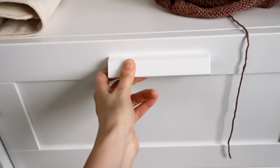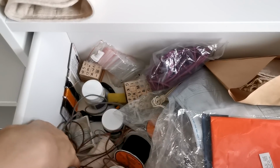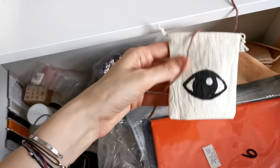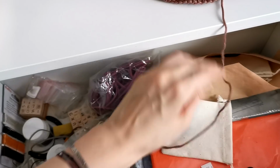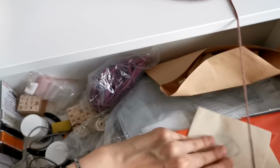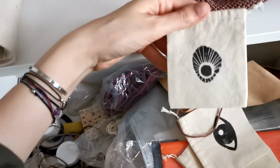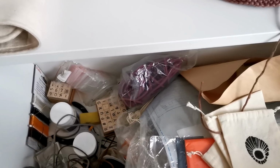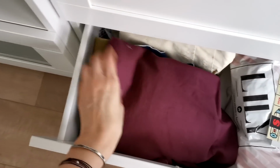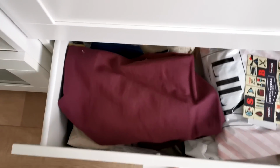And here in the drawers, I have everything for packing and stamping. Yeah, I even made such handmade and hand stamped pouches. I carved the stamps. Yeah, all the eyes. Show you again the eye. Okay. Oh my God, so many eyes. Yeah, this one as well. Yeah, and in the second drawer, I have all kinds of fabric for future projects. Hopefully, I will use it soon.